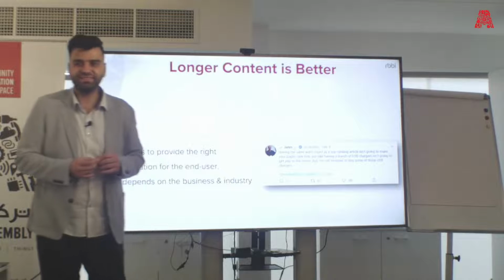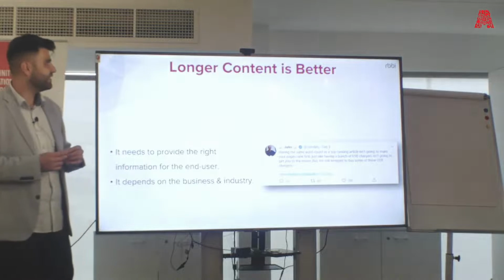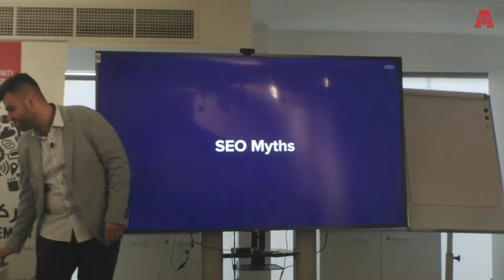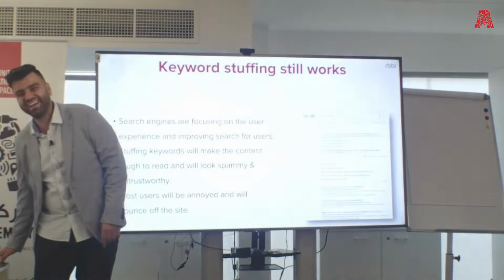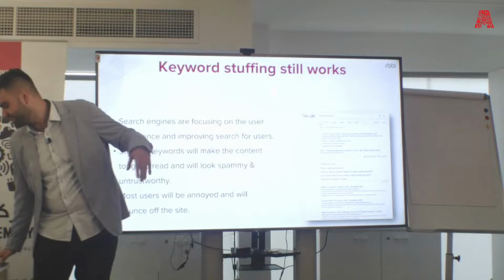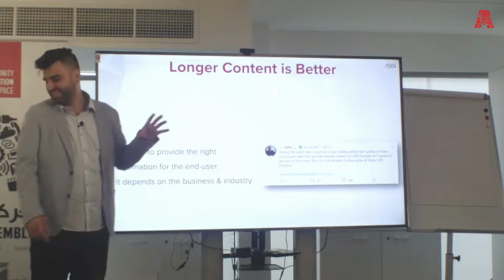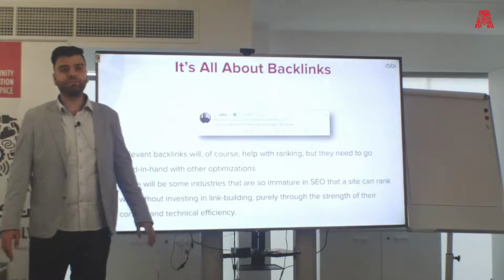And when you are against this slide: longer content is better. We are talking SEO math here, so all of them are math. Maybe I should have mentioned it, it is confusing. And the next one: it's all about backlinks.